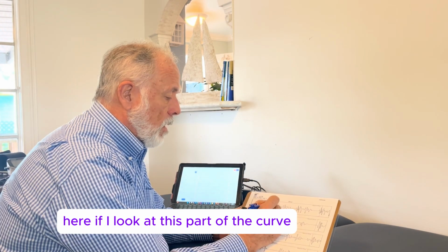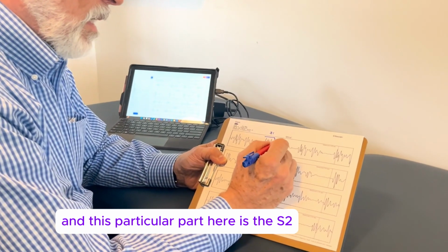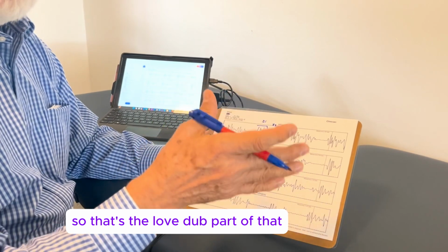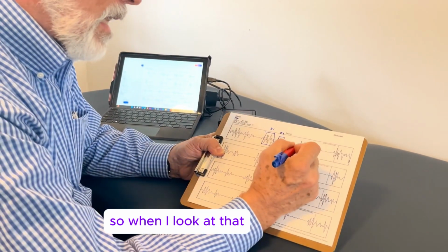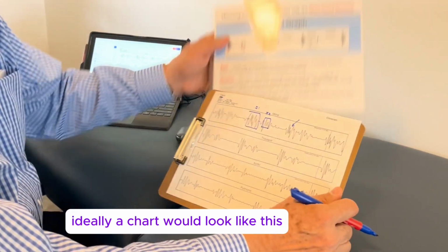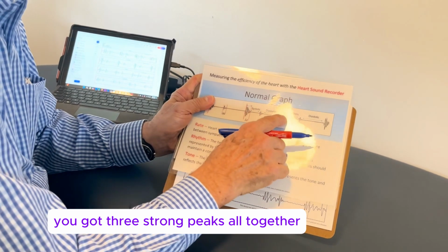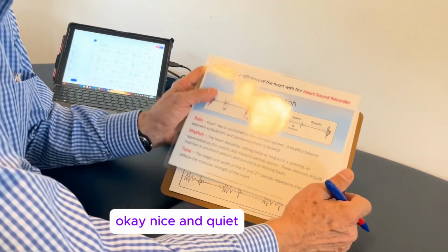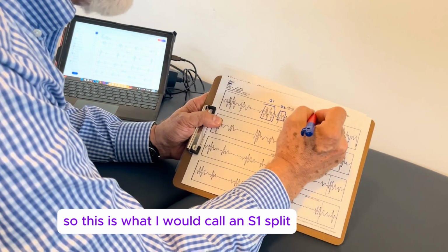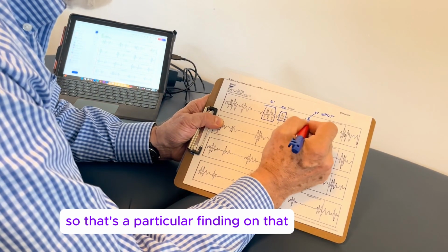If I look at this part of the curve, this particular thing is the S1 signal, and this particular part here is the S2. So that's the lub-dub part of that. When I look at that, I can see what we call a split right here. What we'd like to see, ideally, is a chart that looks like this. You've got three strong peaks all together, nice and quiet. But what I'm seeing here is that in the middle of that third peak, it's dropped. So this is what I would call an S1 split. That's a particular finding on that.